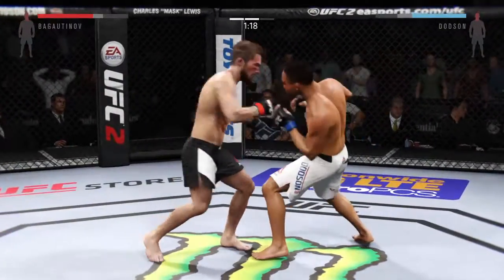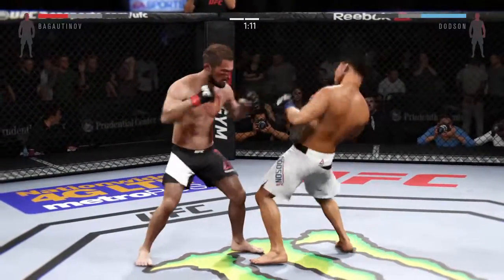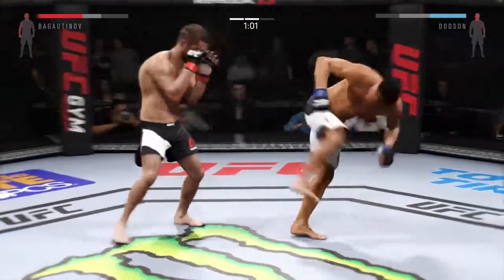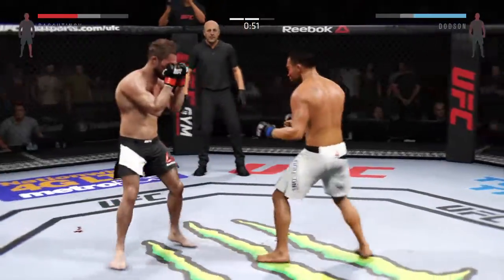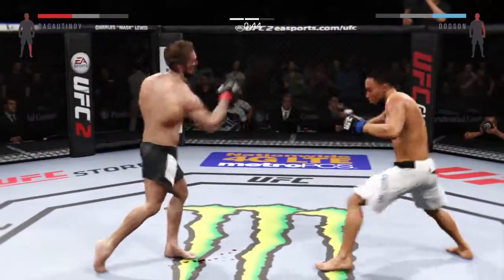Hard straight punch. Man, he just missed. Hard left hand. Oh, big body kick. Oh, that one hurt him. Oh, big combination. He's teeing off with some vicious shots. Cut. Yep.